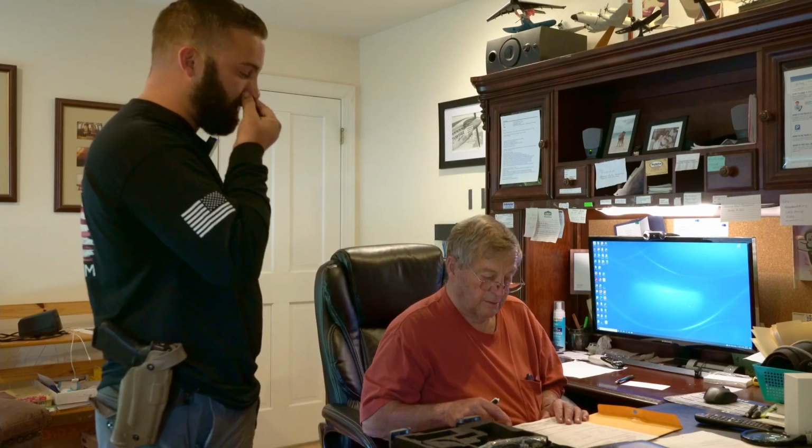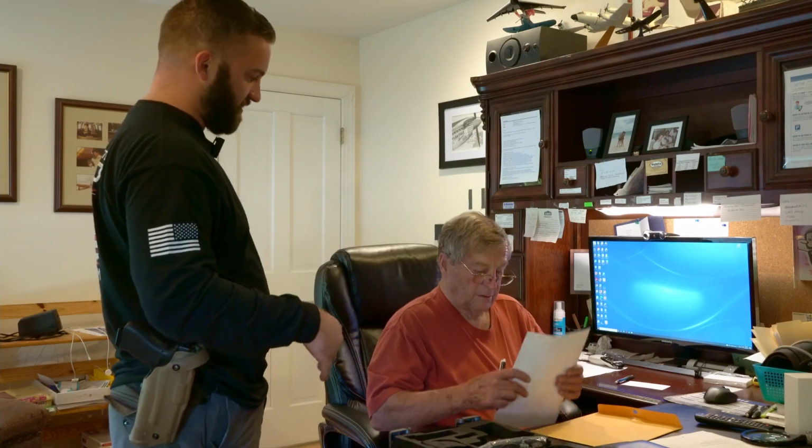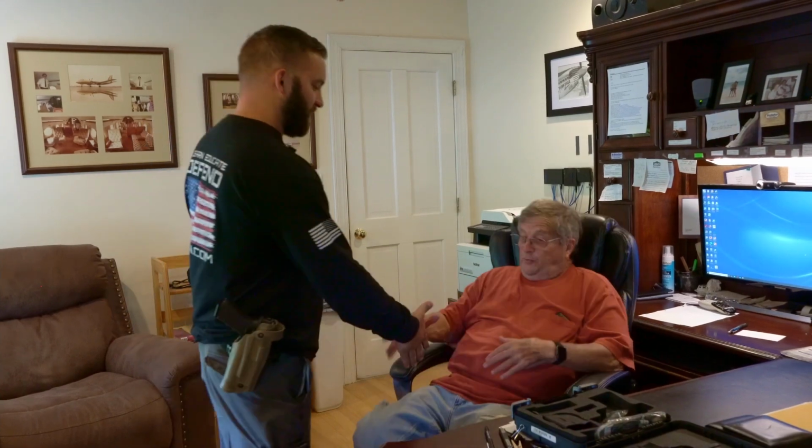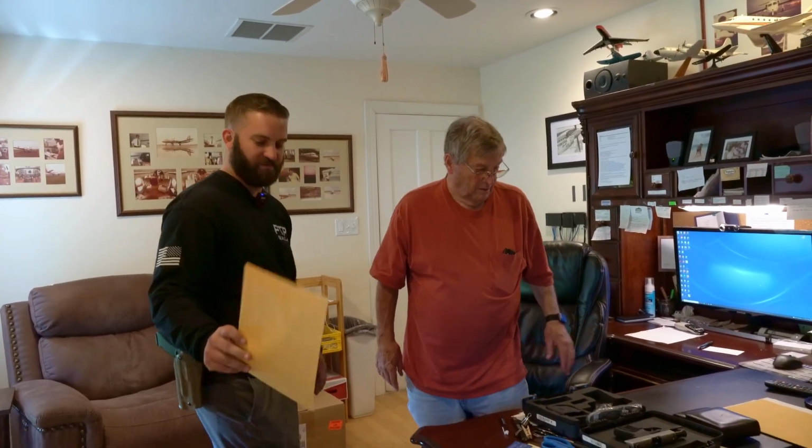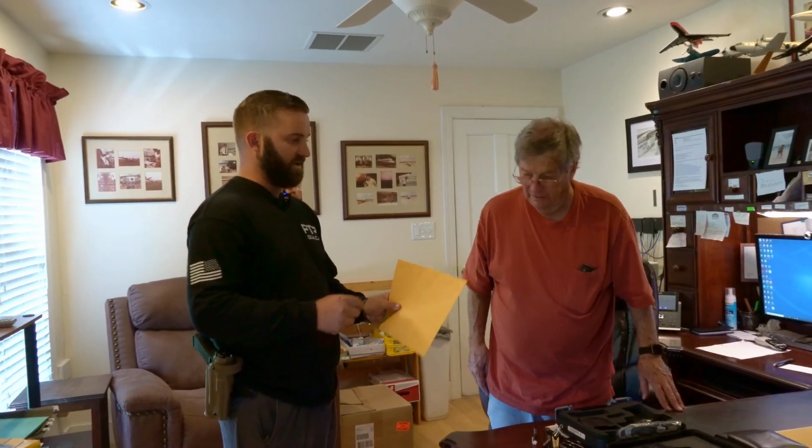Once we do this, can we change this? Yeah, you could. If you wanted to in the future, you could unregister it. Also, you can register additional firearms as well. Well, I appreciate it, and like I said, you've got all your DC paperwork there. I'm going to take this back for Aaron from Maryland. And if you need anything, you should have everything in there.